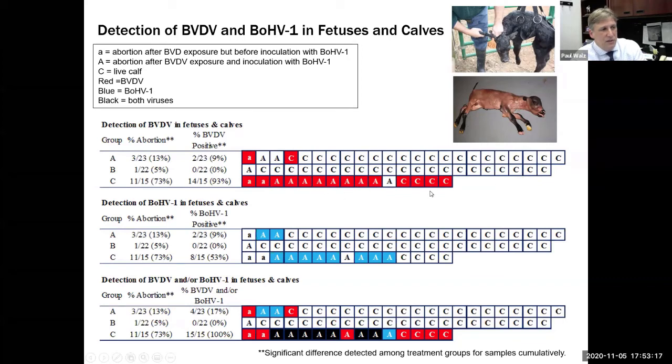And so as you can see already, in the control group, we had the majority of them abort. And the majority of these abortions were PI animals that were aborted because of the IBR. That's what black is down here at the bottom, is an aborted fetus where we picked up both viruses. A live-born calf, we had 4 live-born PIs in our control group. We had 1 fetus that aborted that wasn't positive for BVD in the control group.